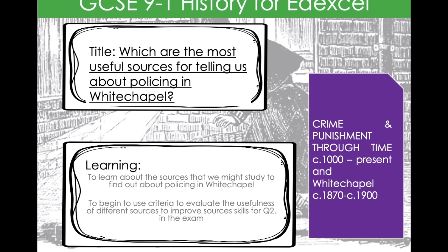We are going to be looking at which are the most useful sources for telling us about policing in Whitechapel. So a lot of source analysis, a lot of exam practice. We're going to be focusing on the question we started looking at last lesson, question 2b, the how would you follow up question. And we're also going to be looking at question 2a, the how useful are sources A and B. Okay, so we want to learn about the sources that we might study to find out about policing in Whitechapel and to begin using criteria to evaluate the usefulness of different sources to improve sources skills for question 2 in the exam. So like I just said, we're focusing very heavily on question 2 of crime and punishment.